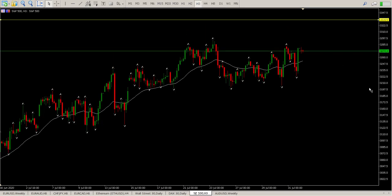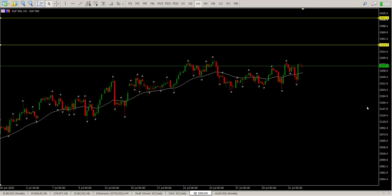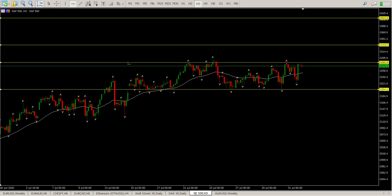Firstly, if you have a look at the 3 hour, you can see very, very choppy. We are very much range bound. There's our range, there's our top of range. We've been mucking around in this range, and we are poised at the moment for a breakout. A breakout of this area here at 3282 gives us the gap, which is 3333. Get through that gap, the next target is the all-time high of 3412.